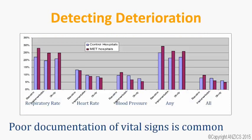So let's break down the three sections: detecting, recognising, and triggering. In detecting, most of you would be familiar with this figure. It comes from the MERIT study. We know that our documentation of vital signs is incomplete. The implementation of a rapid response system increases our documentation of vital signs, but nonetheless it still remains incomplete.